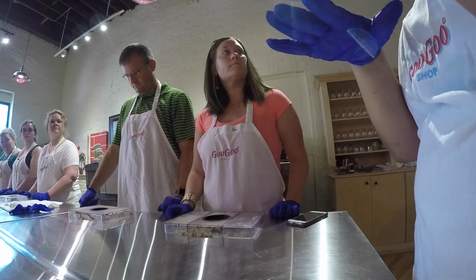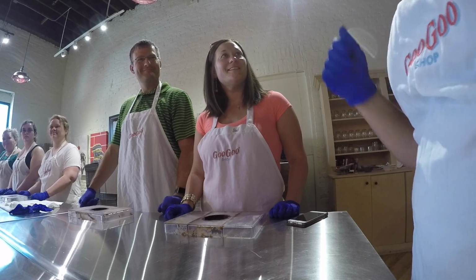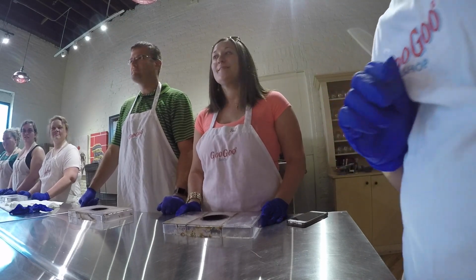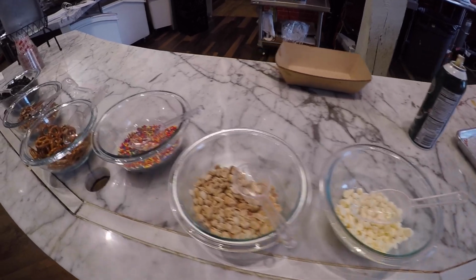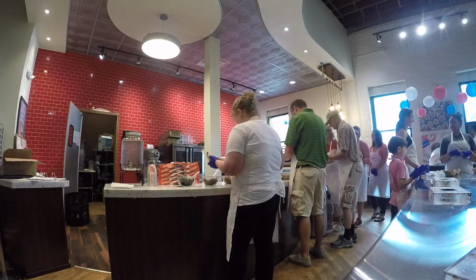Alright, so what we're actually going to be making today is one of our premium Goo Goos, which are bigger. We make some in the shop, they're set ones. So you're going to be making your own creation today. Caramel, peanut butter, and marshmallow flavored nougat, white chocolate chips, peanuts, pecans, Oreo pieces, pretzels, and rainbow sprinkles.